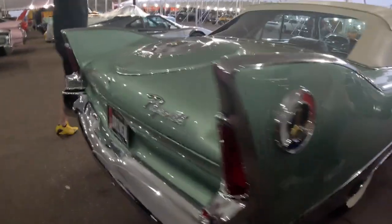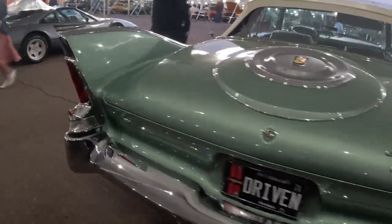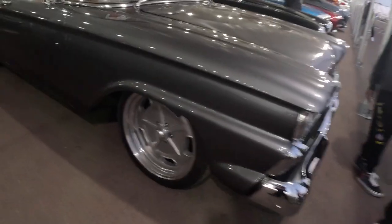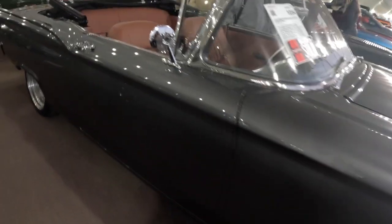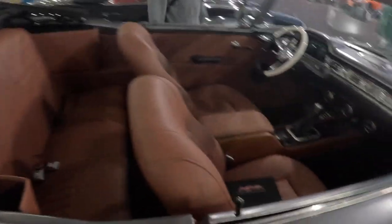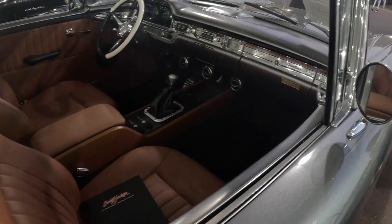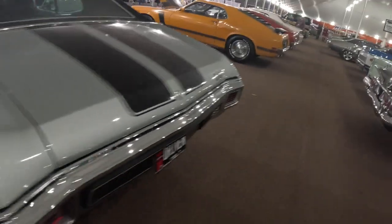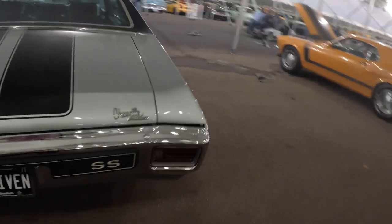I don't even know what this is, the Plymouth. Oh, this is that one we looked at. Oh, we saw all these. Yeah. That's what they call them rims on. It's a nice combination. Like the Chevelle right here sold for $58,000. 70 Chevelle.